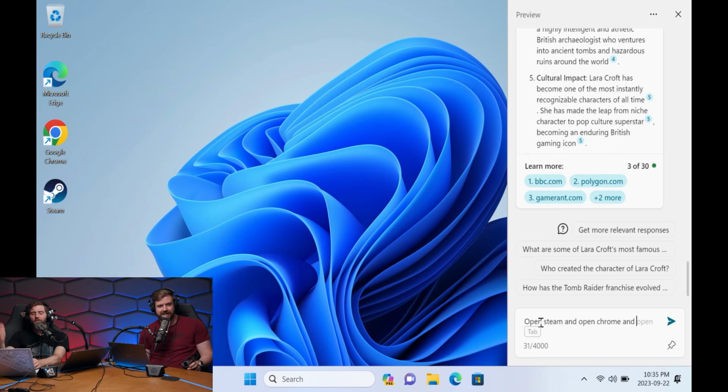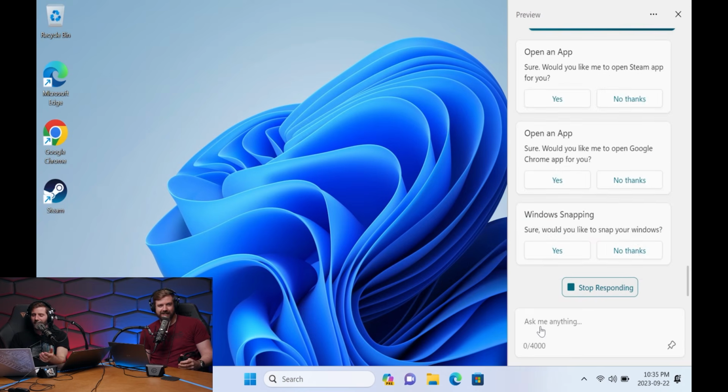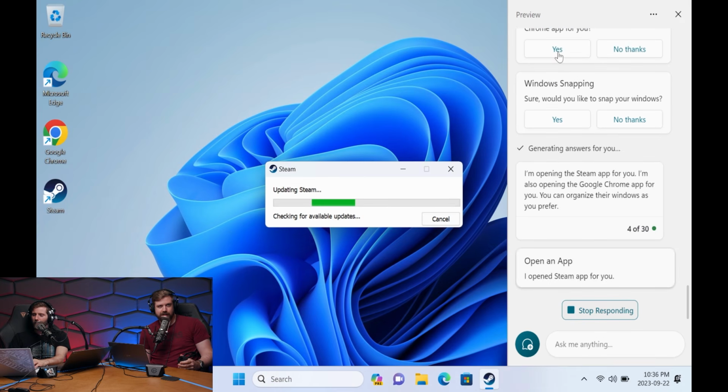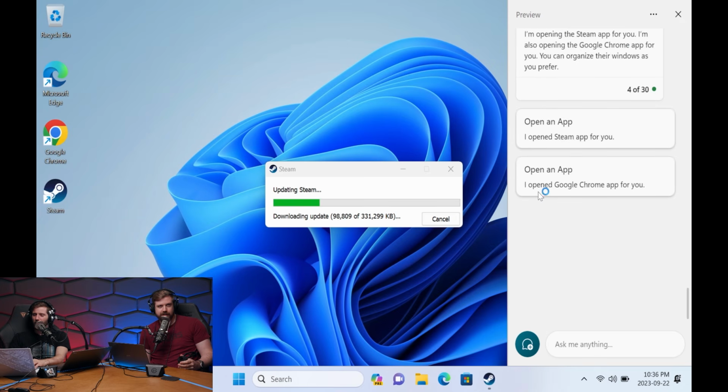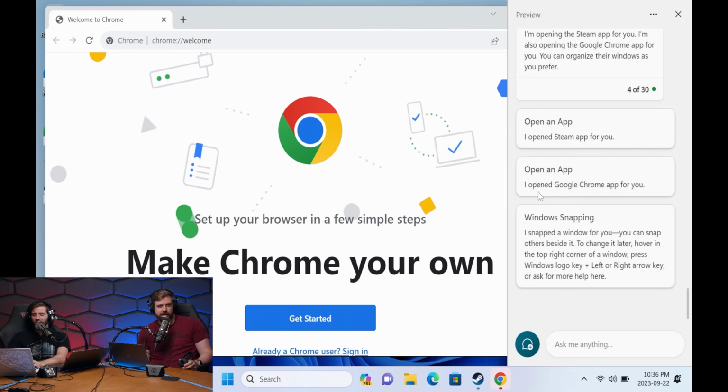And why would I want it to do that and organize their windows? I mean, how could it possibly hope to do this for me? I don't know. Whoa! Yes. Oh, wow. Why would I need 3 prompts for this? I snapped a window for you. You didn't. So it did it all at the same time. So the apps weren't actually open yet. Yeah, I'm the one making this bad, Luke. Thank you. That's very helpful.